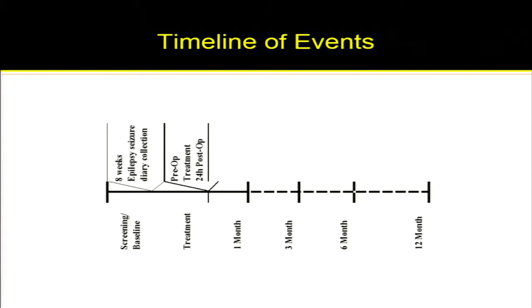The treatment phase then, 2 months later, so 8 weeks later, will be a treatment with the focused ultrasound and overnight in the hospital and home the next day if all goes well. After that, they'll return for a 1-month follow-up visit, a 3-month follow-up visit, 6 months, and then at 12 months.